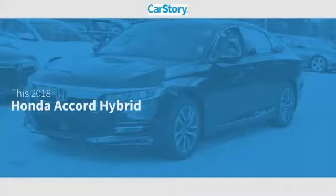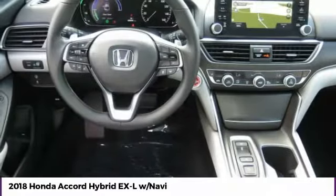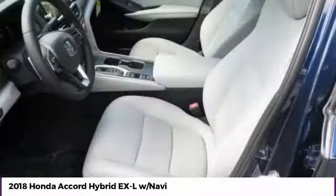Here are some of this vehicle's great options: power passenger seat, traction control, anti-lock braking system, navigation system, Bluetooth wireless data link for hands-free phone, air conditioning, moonroof, home link garage door opener, power steering, floor mats.